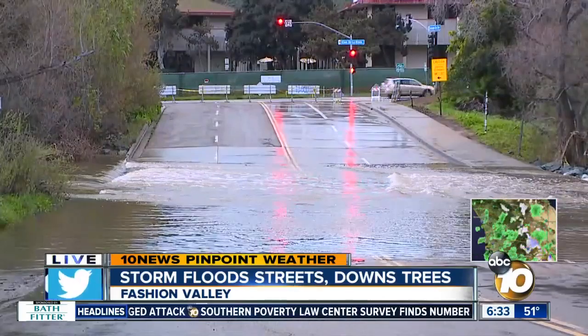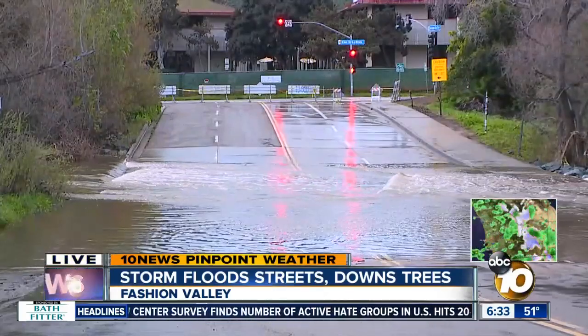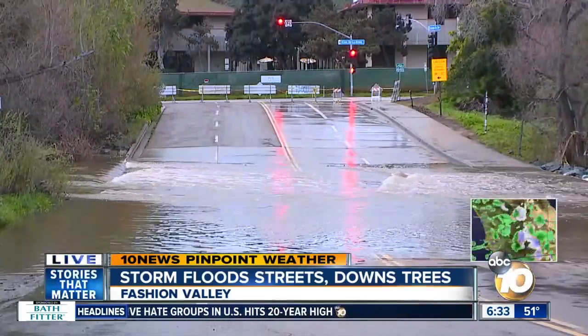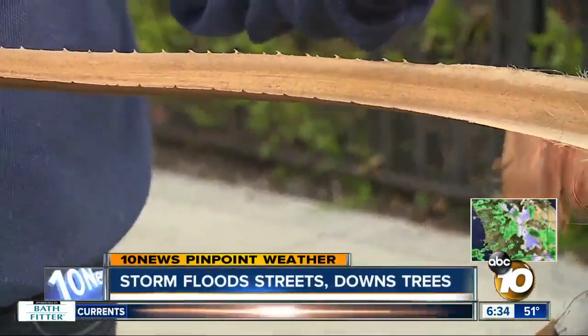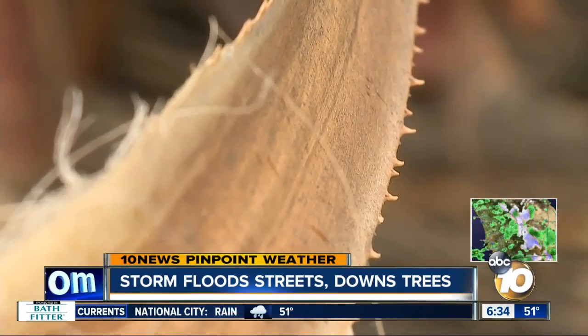We also were talking about downed trees, and aside from that, palm fronds. Depending on the neighborhood you're in, they appear to be everywhere and they can be dangerous. It's kind of hard to see, but if you run your hand along here, there's a pretty jagged toothed edge down there that if it was to land on somebody, it could rip them pretty nicely.